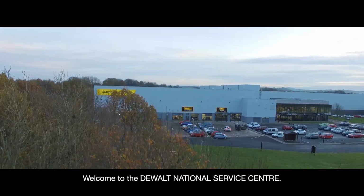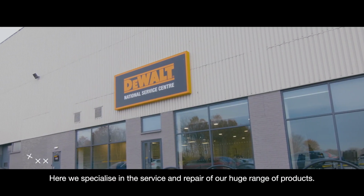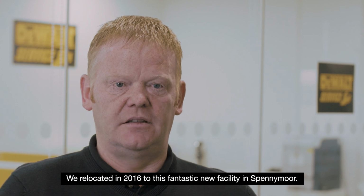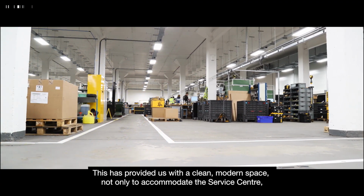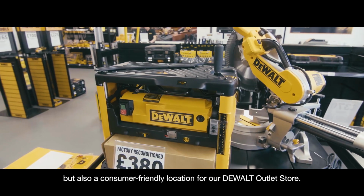Welcome to the DEWALT National Service Centre. Here we specialise in the service and repair of our huge range of products. We relocated in 2016 to this fantastic new facility in Spennymoor. This has provided us with a clean modern space, not only to accommodate the service centre, but also a consumer-friendly location for our DEWALT outlet store.